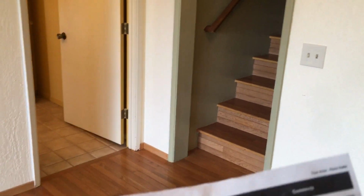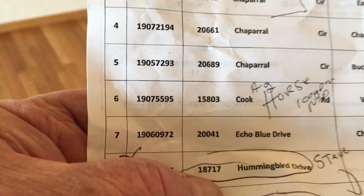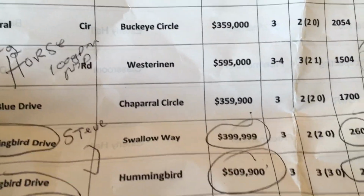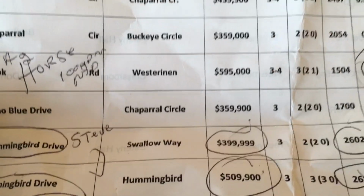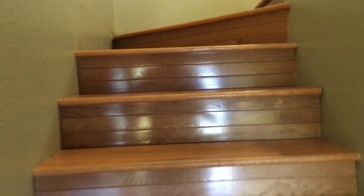And the sheet here, yeah, because this is Hummingbird. This one says 3.2. It's a 3.3, 2600, 399.9. Anyway. Okay. Back upstairs.